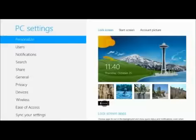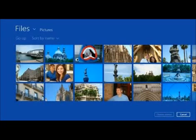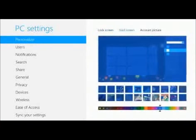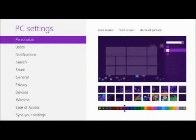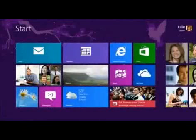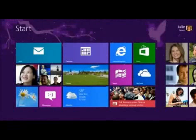So here for the lock screen, I'm going to pick a picture. Something that's neat is that you can get a picture from any one of the apps you have installed that makes pictures, or in this case, just something from your library. So I'll pick a picture. It looks like from a vacation. I'll go to the start screen. I'll pick a different background color and a background picture. And you can see with just a couple of clicks, it changed the way it feels. Great. Thanks, Mike.